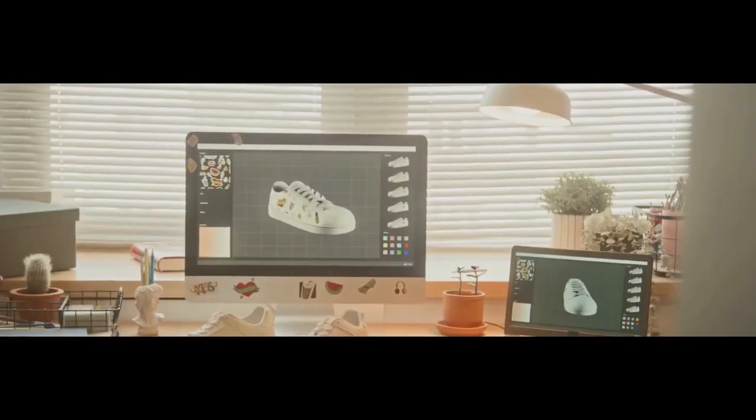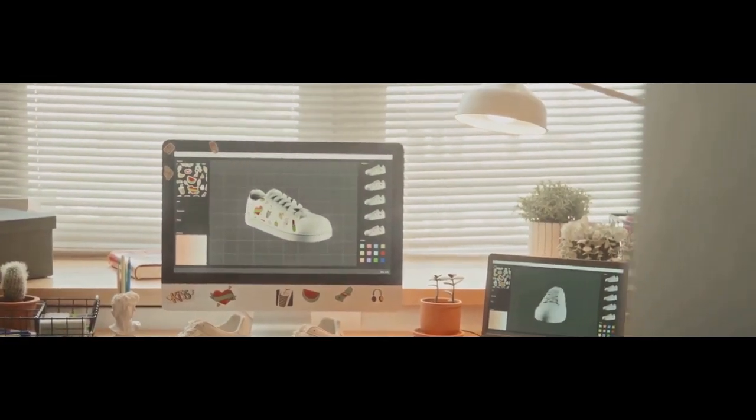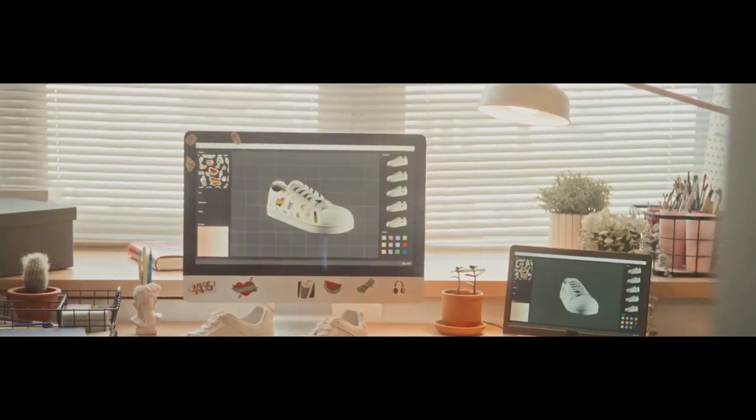It all begins with design, where sketches are transformed into three-dimensional models, incorporating the latest biomechanical research and performance insights. Designers work closely with athletes and researchers to understand the specific needs and demands of the sport. This collaboration ensures that every shoe is not only stylish but also functional and performance-driven.